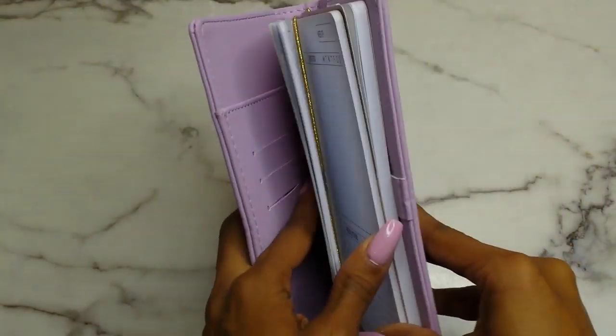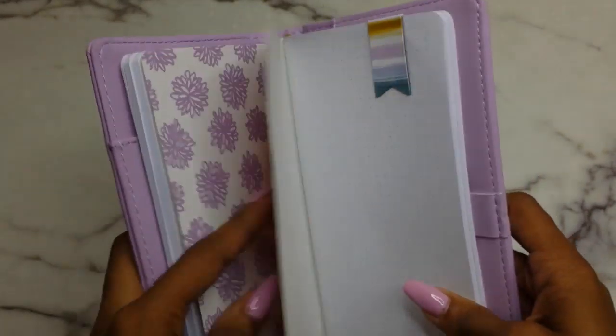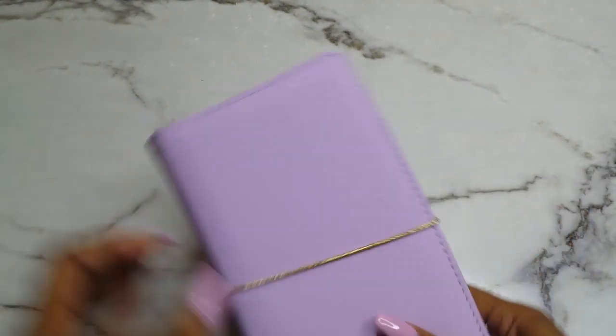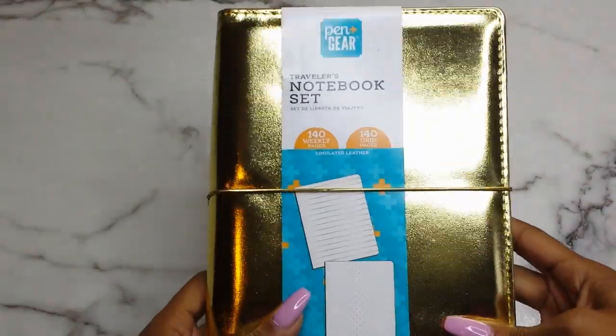So we have that. And then this one is your dot grid, which I'm going to use to jot down my video ideas and whatnot. So we have that. And I've been loving this so much. It feels so nice. Like, so nice. Okay. So then we go on to the gold one, which looks like this.